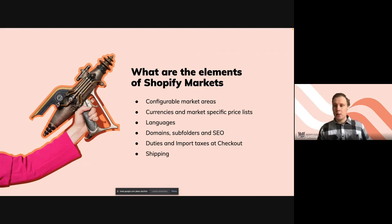Then the next step is the languages. What are the languages that you want to offer? Let's add one more thing: a price list is always one per market, but for languages there could be more than one language per market. So you can decide, for example, if you want to offer German in Germany, French in France, maybe additional English as a backup, since there are a lot of people who do not speak French or German, but you can also use those same languages in other countries.